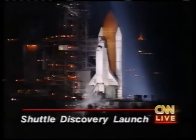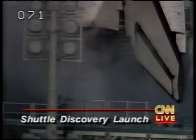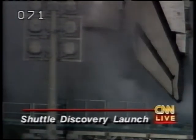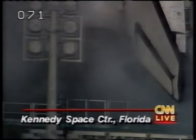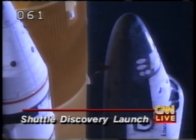The plan is for the shuttle to slowly increase its speed for about 30 seconds, then really start going fast. By 2 minutes after liftoff, when the solid rocket boosters burn out and are jettisoned, the shuttle will be traveling 3,700 miles an hour, more than 6,000 kilometers an hour. We're less than a minute away from launch right now. Just to fill you in on what we'll be watching, 6 minutes later, the shuttle will be traveling at 17,500 miles an hour, more than 30,000 kilometers an hour, and it will be in orbit.